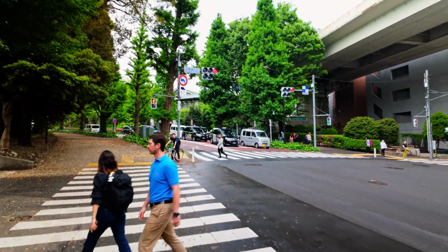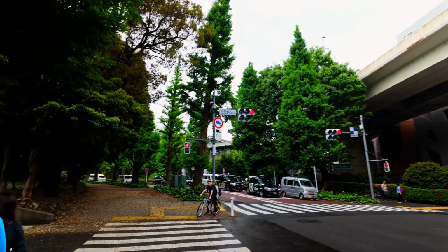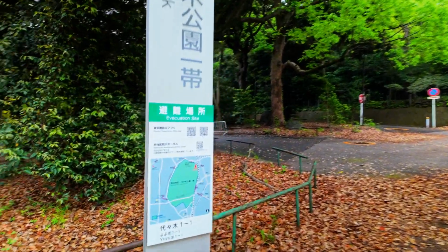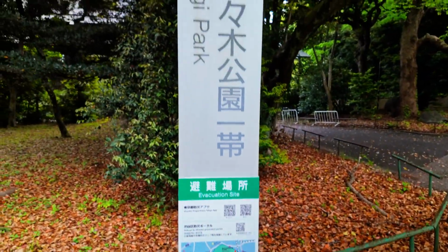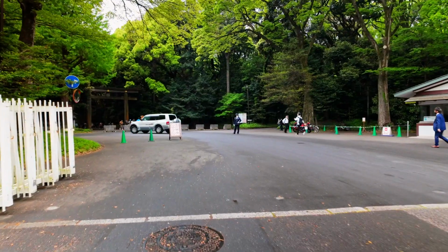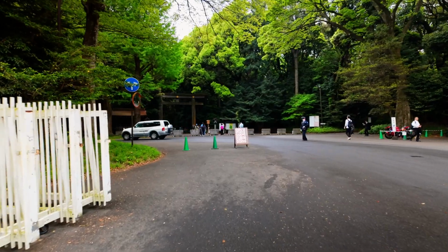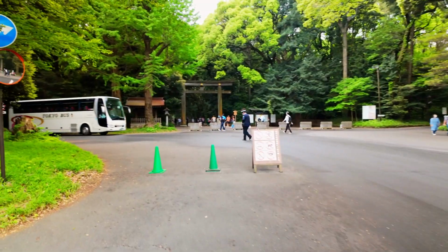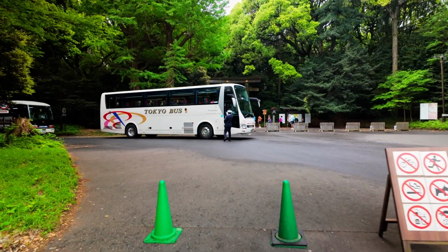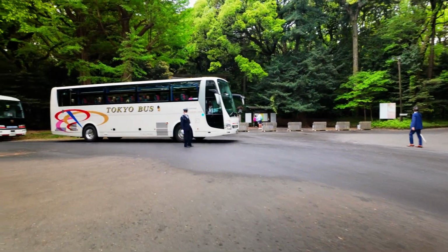This is now near the entrance of the Meiji Jingu Temple. You can tell that we are still looking around to find our way. We were pretty sure we had made it to the temple. Those rounds of tourist buses pretty much confirmed it.